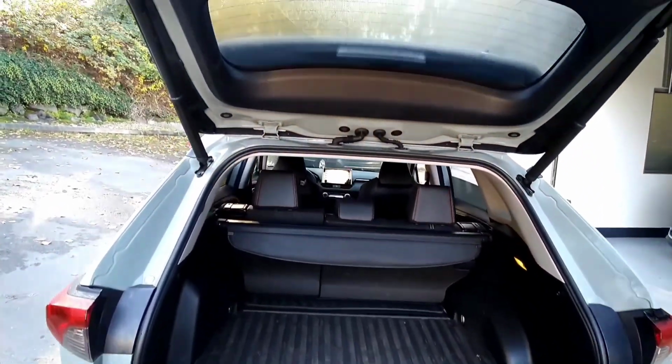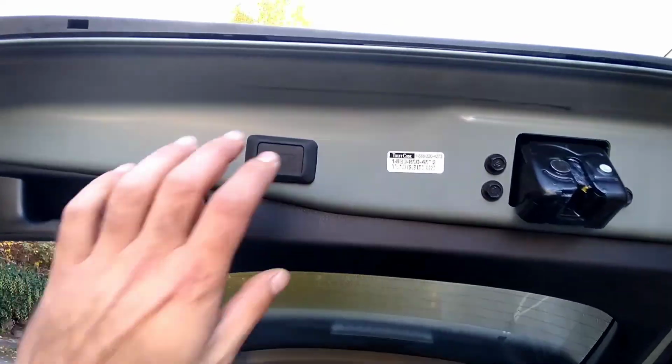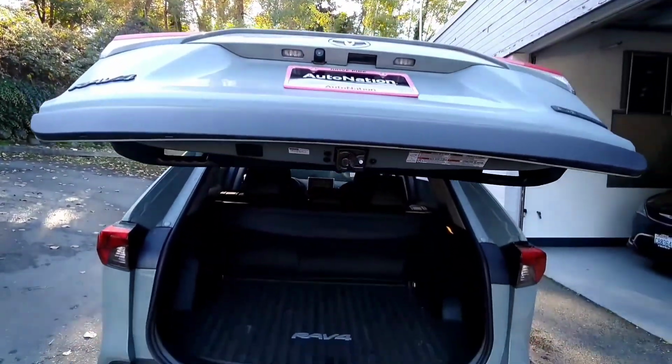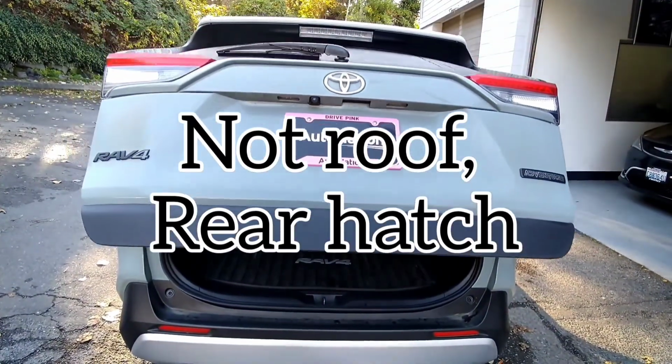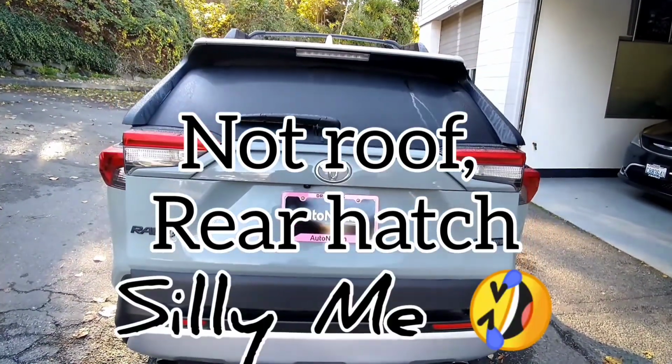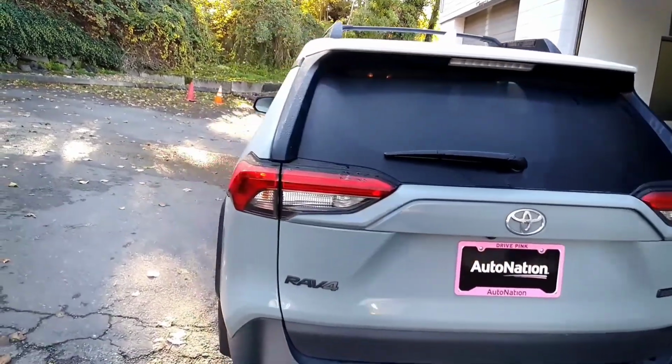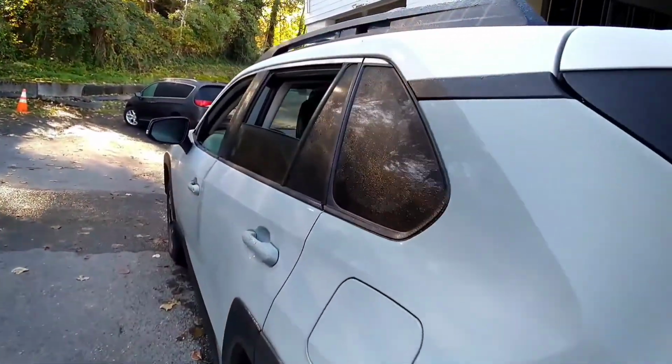It's a sport utility vehicle. What can you expect? Press that. It's like every other car has the automatic roof. There's that. Let's go ahead and jump in the back seat.